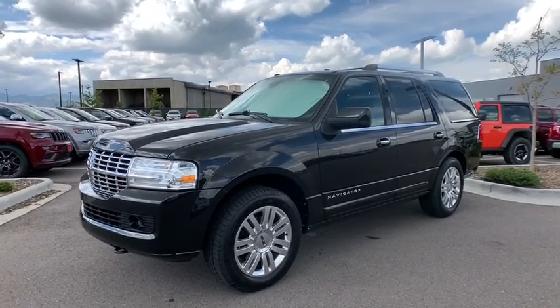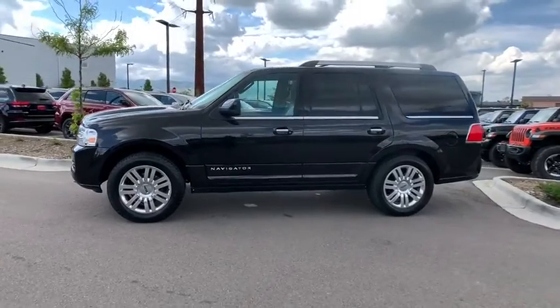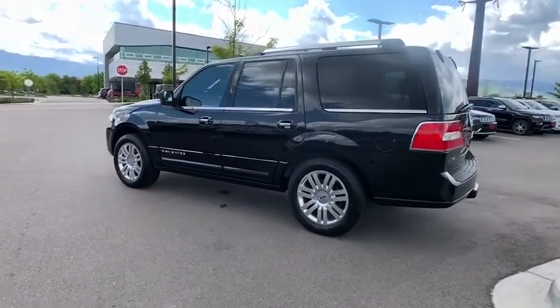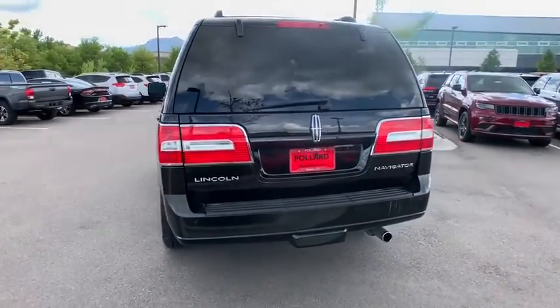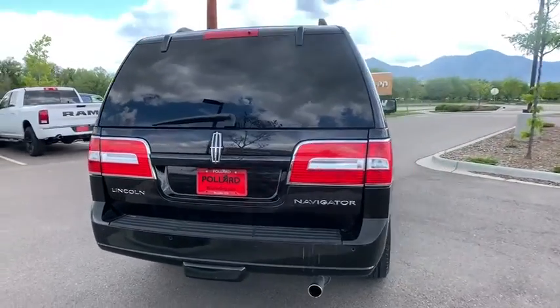2011 Lincoln Navigator. The Lincoln Navigator offers over 100 cubic feet of cargo space, 3 rows of seating for up to 8 passengers, and best-in-class legroom, as well as an authoritative 5.4-liter 3-valve V8 flex fuel engine. This luxury SUV is powerfully persuasive. This vehicle has less than 85,000 miles.